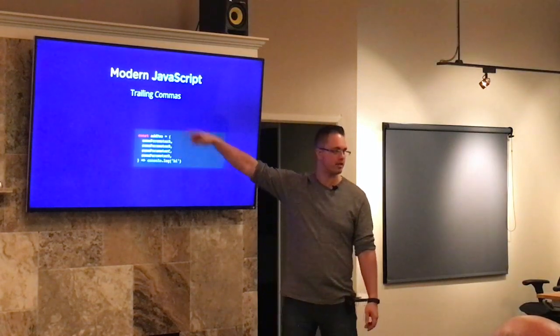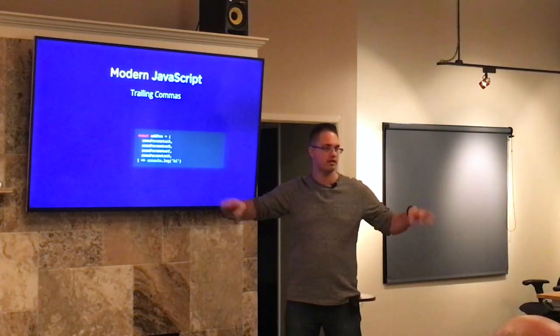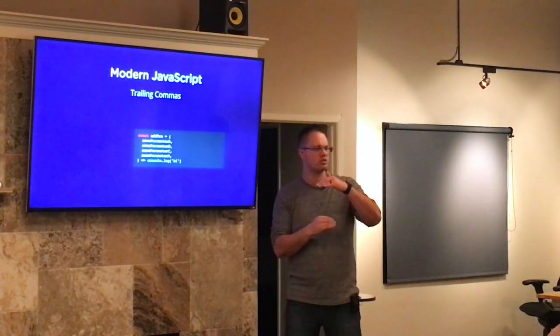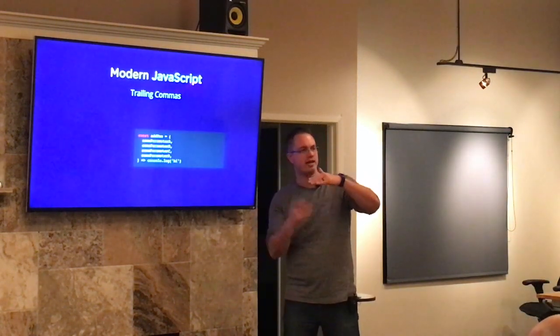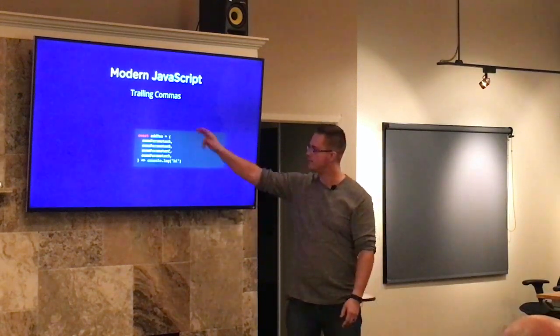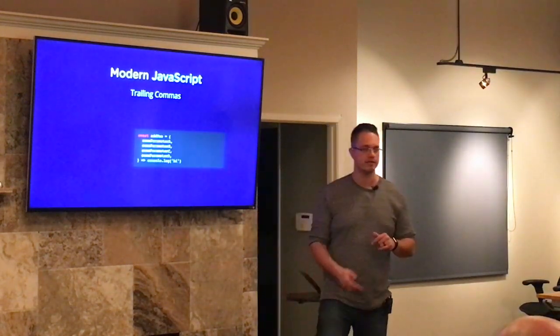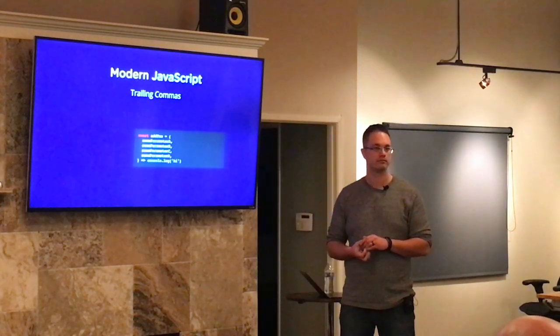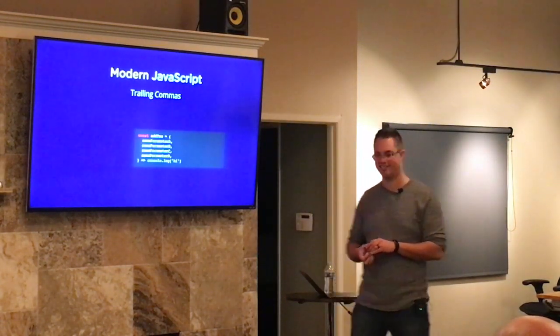Well, a lot of times you're copying and pasting whole lines like this. And when you do that, you don't want to have to reorder these or something, where the next one above it doesn't have a comma. So by doing this, you just keep the commas all in one place. And it works. Do you get a lint error for having a comma? I don't know if there was an error.